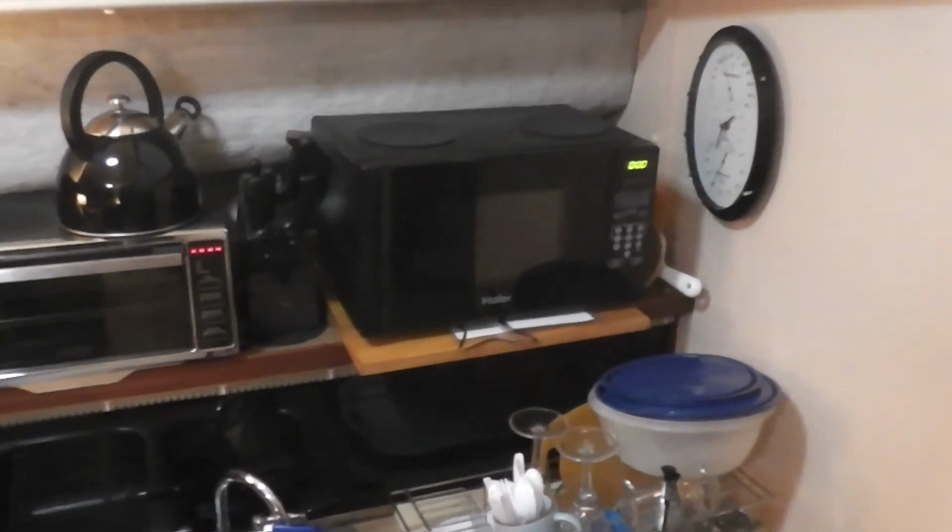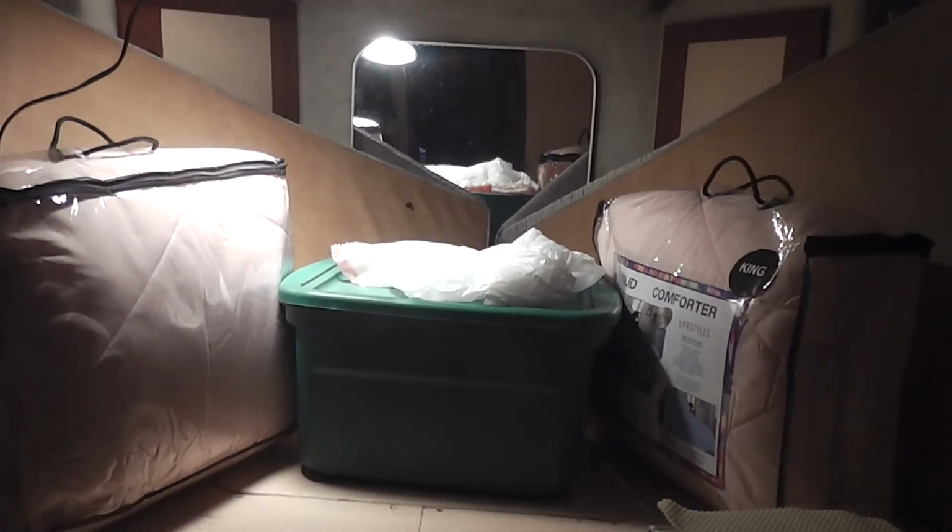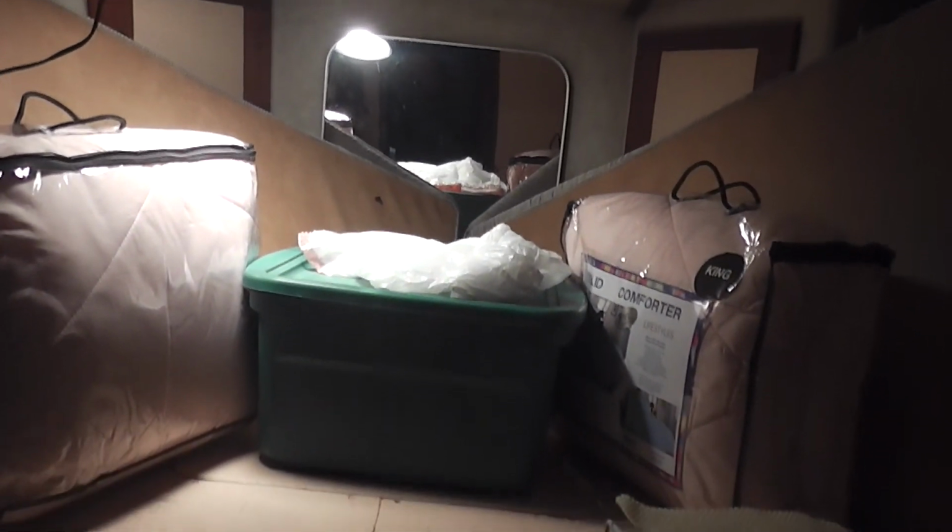Let's take a walk up front and just check the V-berth. Got a work light on in there as well. Everything's stacked up. All the linen's home, all washed and ready to bring back down to the boat. Past our guest berth and back up to the cabin. Over the dirty sheet.